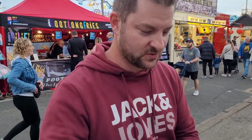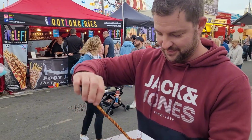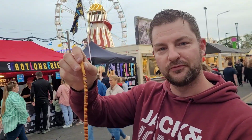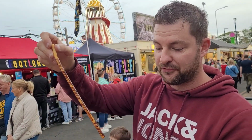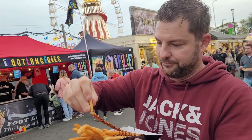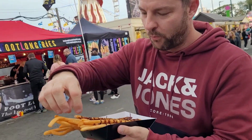Footlong fries with chocolate sauce. So let's give this a try then. You can have one. Fries. They're hot. They do cook them fresh. Yeah. They come literally out of the fryer into the tray, and she asks what sauce you want, and then you get it served. You can have one in a minute, buddy.